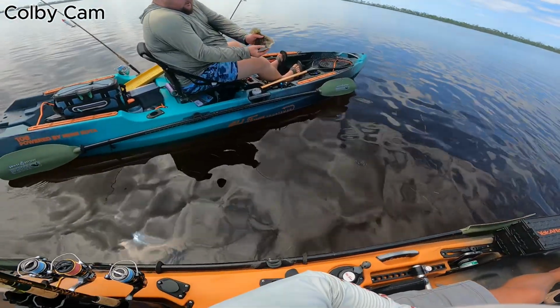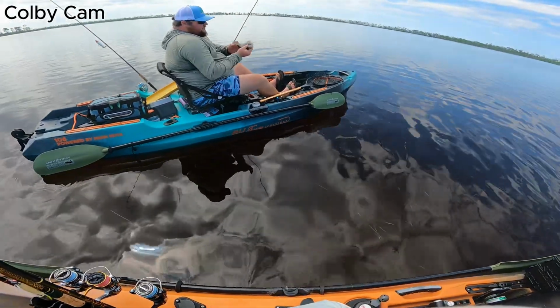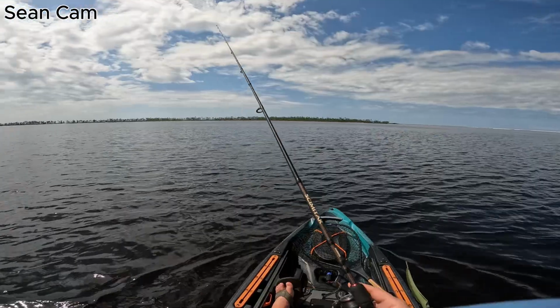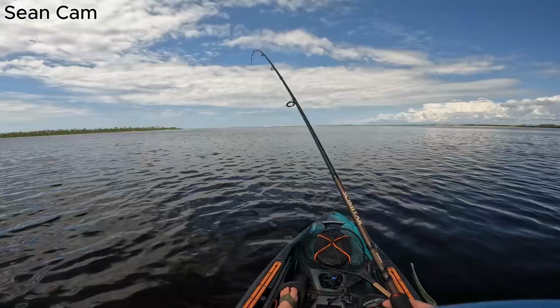Check him out right there. Beautiful flounder. As pretty as they come. Heck yeah. Well, there's the slam for you. What's up, Buttercup?